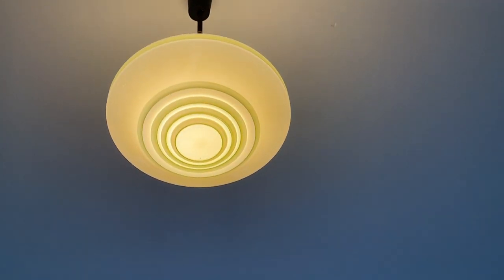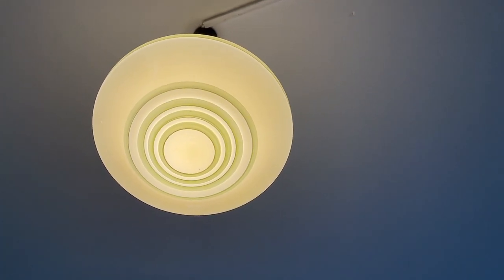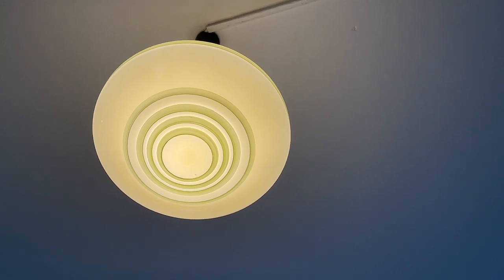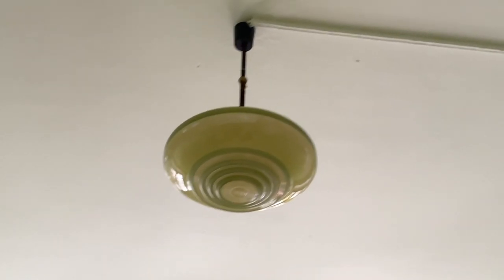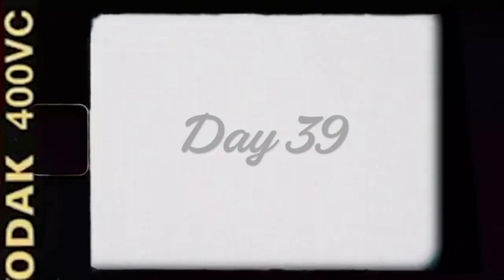So as you can see, I think it's from the 30s maybe or 40s, and it's ceramic with green accents, which is great because it's exactly the same green as our walls, so it's perfect. Now we'll show it to you without the light. So that's what it looks like, and I think it looks very nice in here. It's also very unusual, I've never seen any lamp like this before.